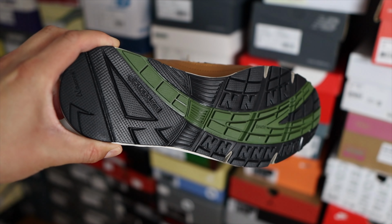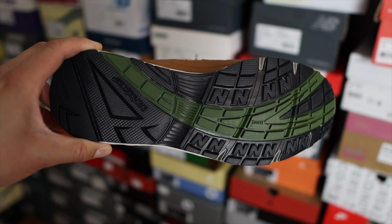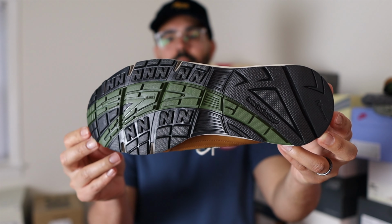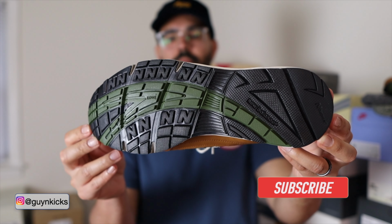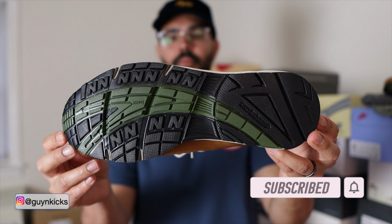You also find some little N logos throughout the forefoot of the outsole as well. All the way to the heel part of the shoe, you'll find some New Balance branding. The outsole on these is also Endurance. And then on the mid part of the outsole, you find this plastic material, kind of like a bridge between the heel part of the shoe and the forefoot parts.